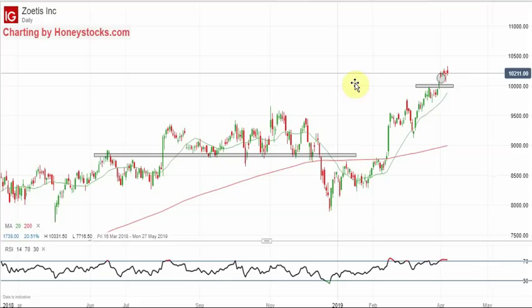ZTS. This is one that has broken out above $100. I think above $100, I think we can be bullish on ZTS. It's one of those that's obviously been trending beautifully, like a lot of stocks. So ZTS, I think, should absolutely be on the radar of everybody.